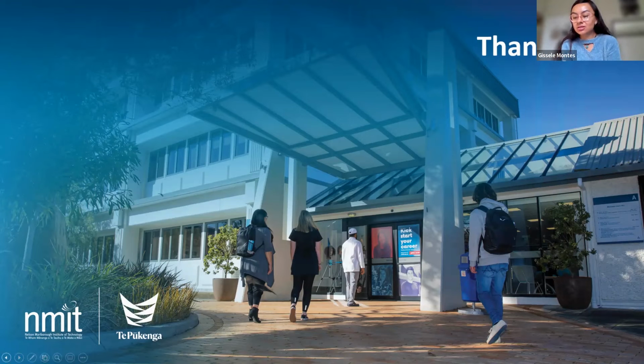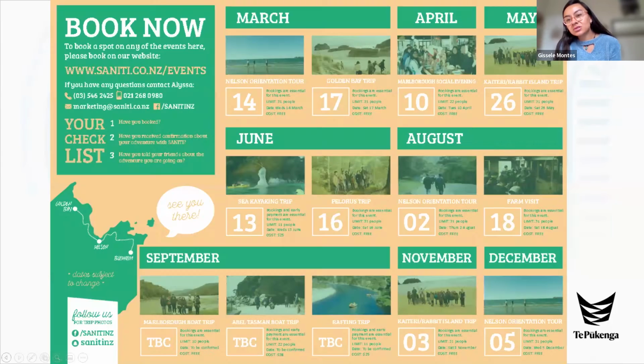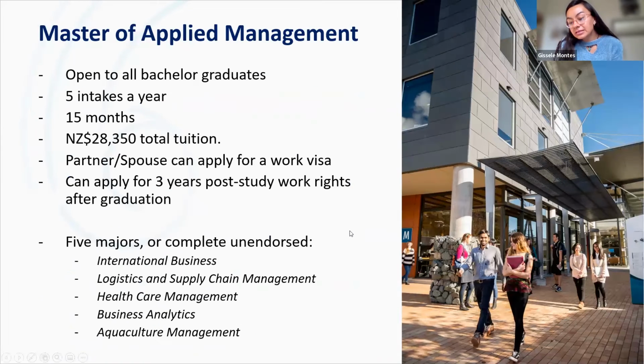I think you touched on something really important about the Master of Applied Management. That was really interesting because the students can focus on different areas. Logistics and supply chain management is one that usually gets asked for. And of course, what better opportunity than to study in a place that has the biggest port in the South Island, and even more so if the institution helps to find these work placements. So I think that is a great opportunity.